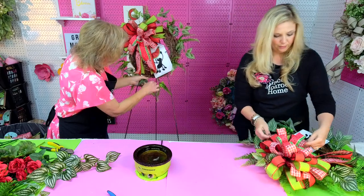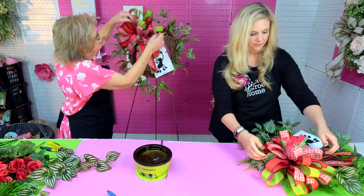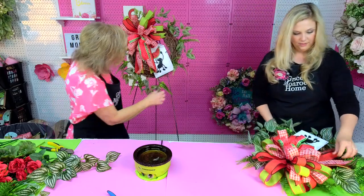What size are the loops on the bow? 6, 5, and 4. Yeah. Mine is mashed, but I'll fix it when we finish.